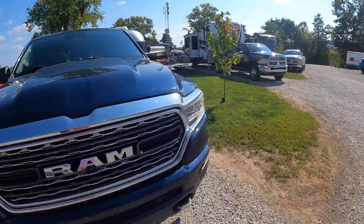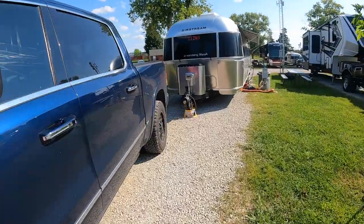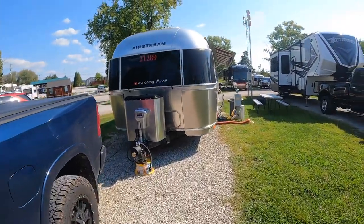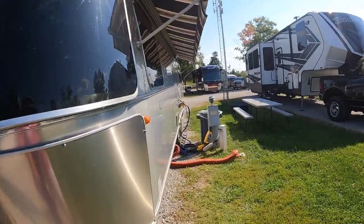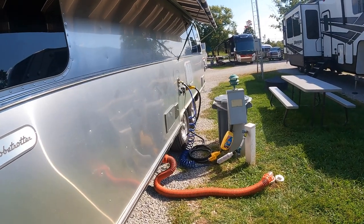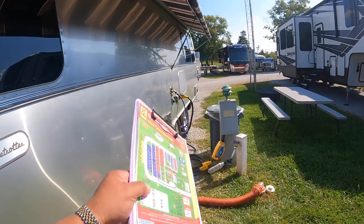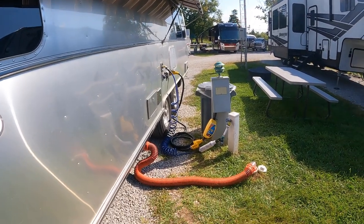Here's our service side. Again, 50 amps. Water in, water out. I don't know how the water pressure is yet. I guess, oh, water pressure is fine. I've already checked. So this is our setup.